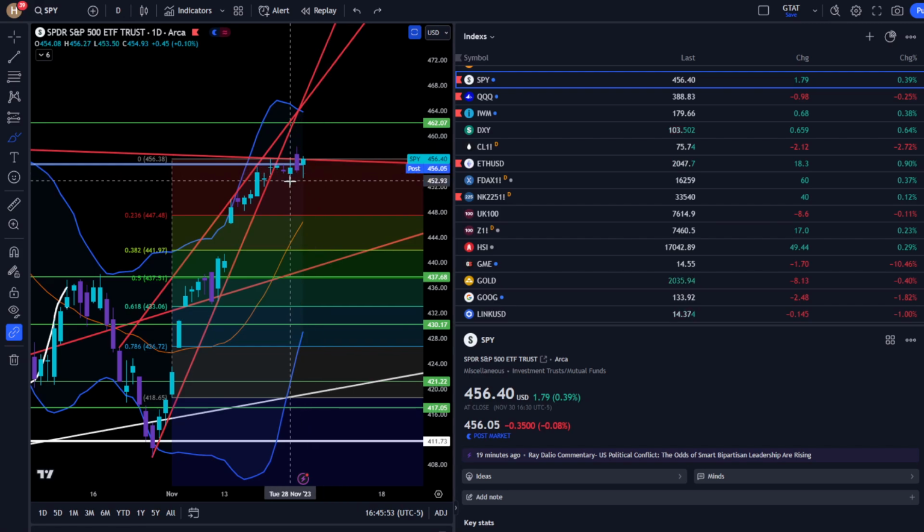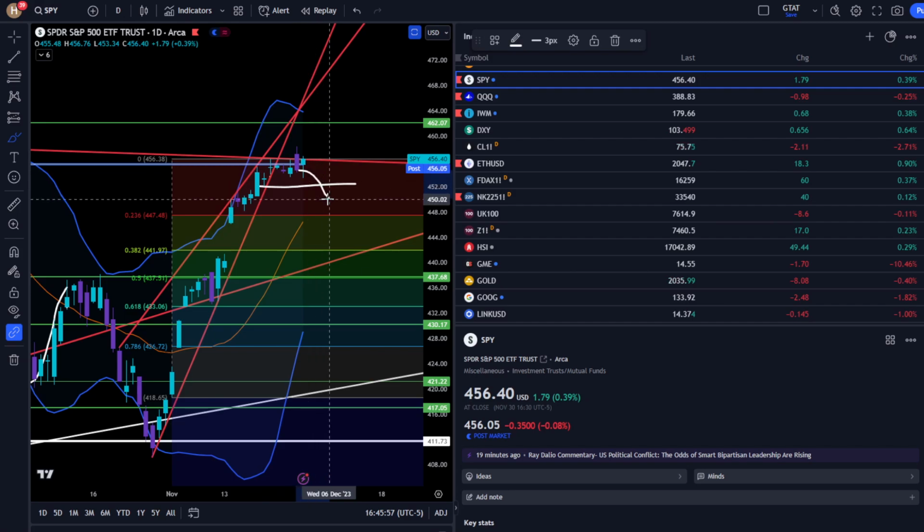The other case is if we end up breaking below 452, 450. Those are the two main levels of support thus far. So if we can break below those two levels, then we're back to 448 territory, 445 territory.